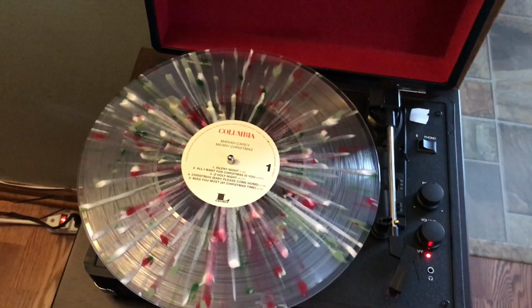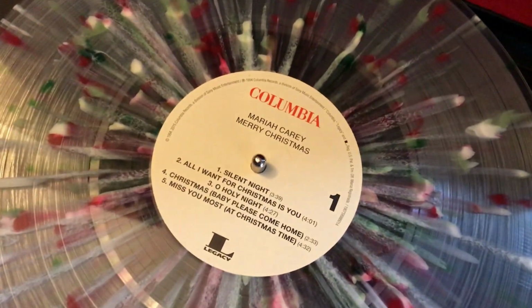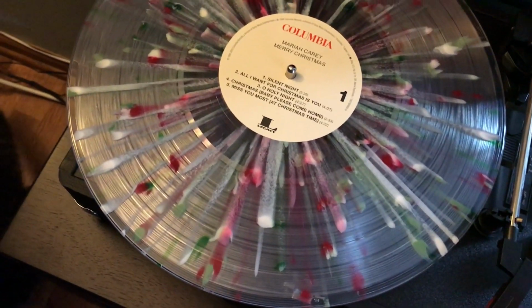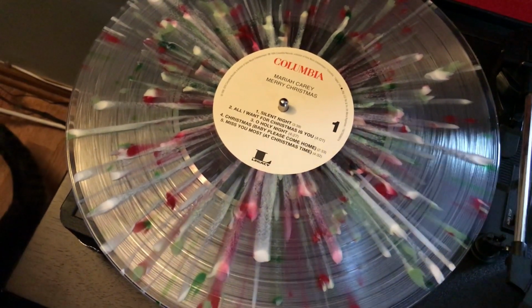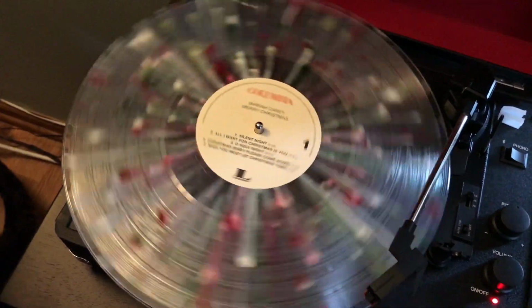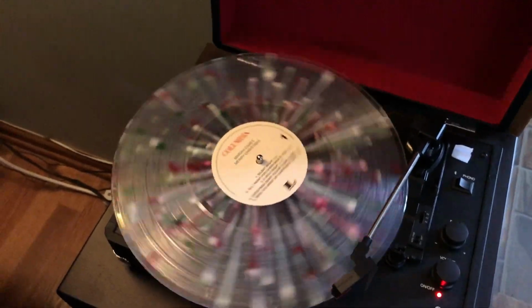And Brian went to go to the grocery store, and so I'm going to listen to some Christmas music. Look at this record. Isn't that so cool? I just love it. It's so neat. It's clear, and then it's got the green and red and white. It's just really neat. But that's what I'm going to do, is listen to some Christmas music and just relax. We got the Chiefs game coming on in a little while. And so I've got on my Chiefs sweatshirt today.